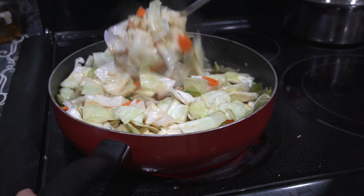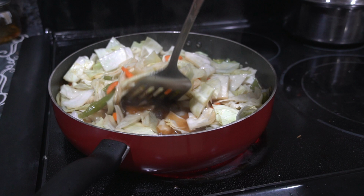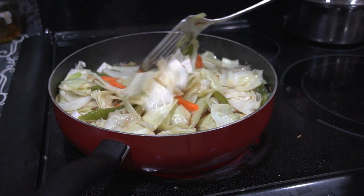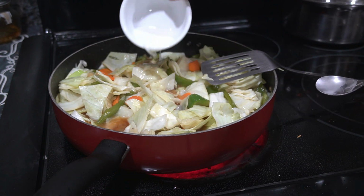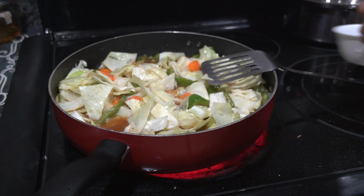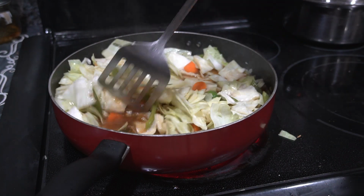And I am adding some chopped cabbage. Actually, you could use whatever available vegetable you have. You can use green beans, broccoli, cauliflower. It's just so happened that this is what I have. And I am putting a little bit of cornstarch to thicken the sauce. Just mixed everything.